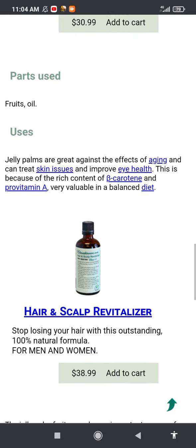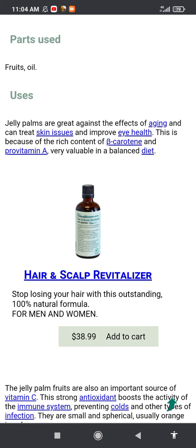Anyway, let's have a look here. Jelly palms are great against the effects of aging and can treat skin issues. Well, it's interesting they mentioned that, and I was talking about open cuts and pectin and negative ion gel. And improve eye health as well, they say. This is because of the rich content of beta-carotene and provitamin A. And you definitely got the yellow pigments going on there. And it's very valuable in a balanced diet.